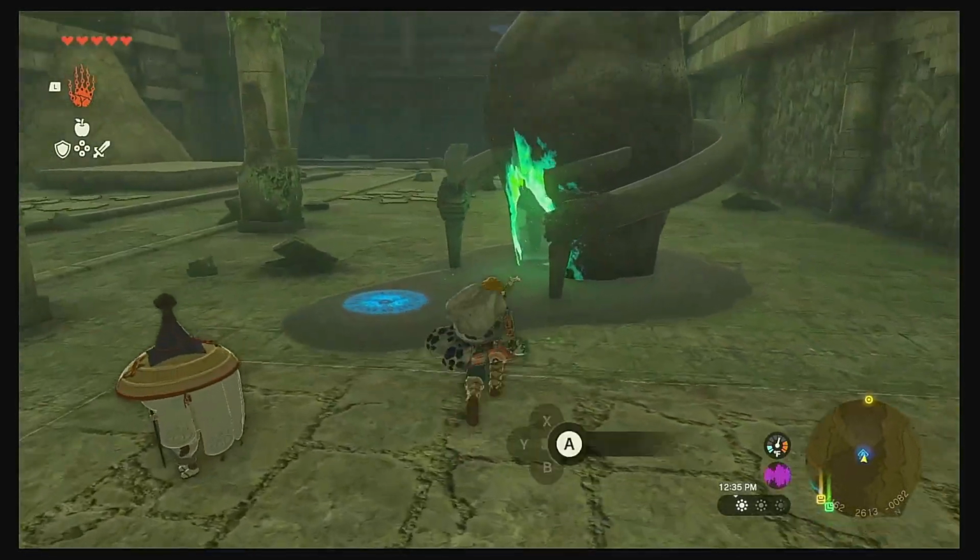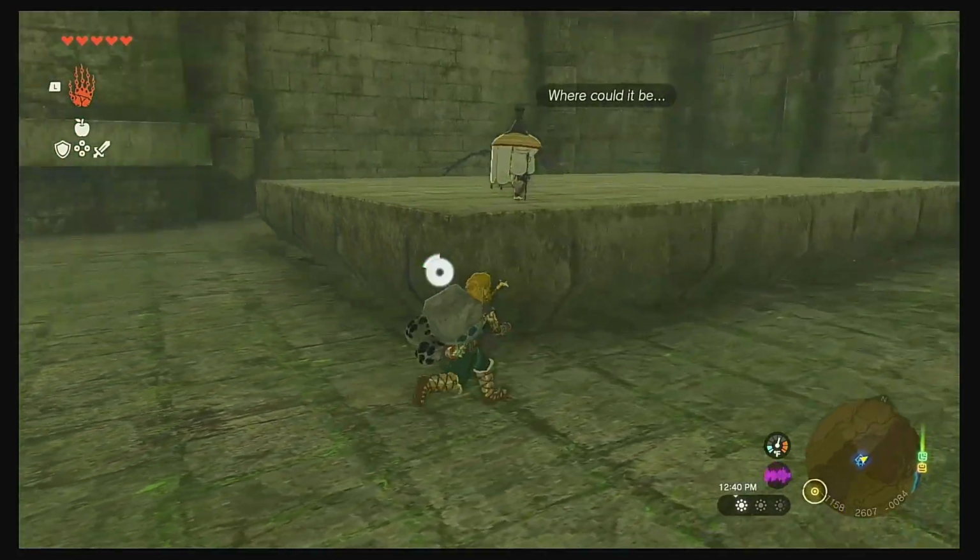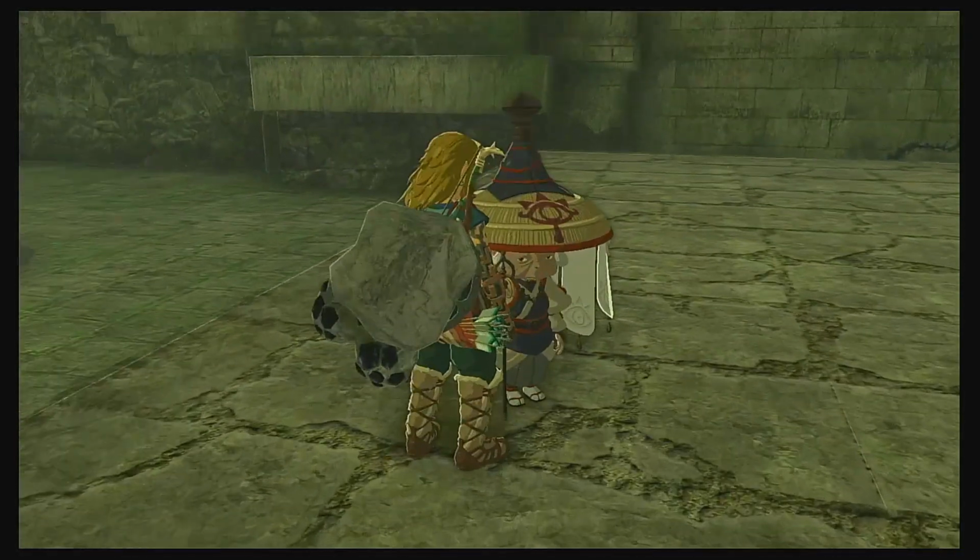So last time, we did this extremely difficult shrine. Actually, I remember it being quite easy. Now let's talk to Lady Impa.